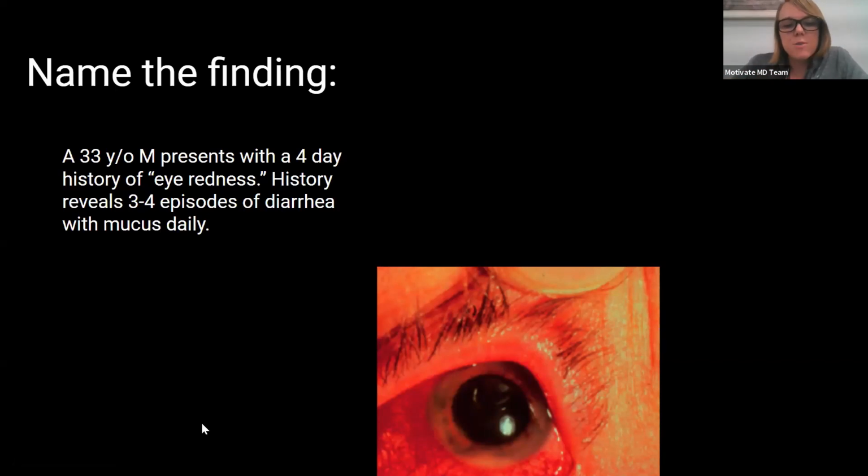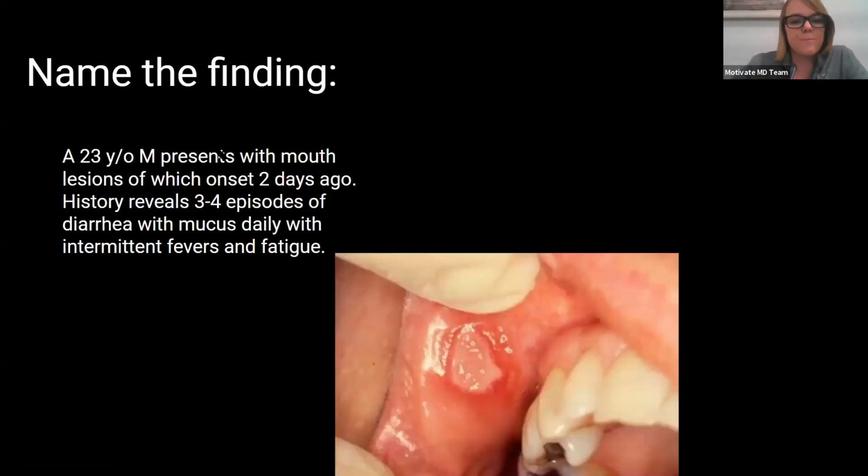Okay, so let me stop sharing the results here and let's go to the next slide. Okay, so here is, let me relaunch this for you. Similar vignette, a 23-year-old male presenting with mouth lesions, which began 2 days ago. History reveals 3 to 4 episodes of diarrhea with mucus daily and intermittent fatigue and fevers. I hope you guys all get this. You will make me very proud.